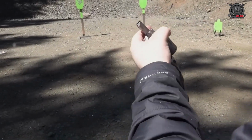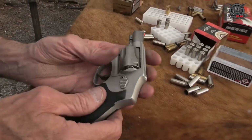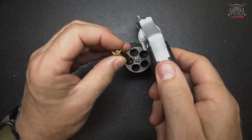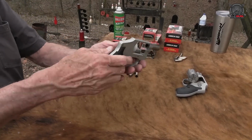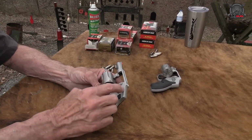There are no safeties to remember, no slides to rack, and no magazines to lose. Point and shoot. It's that simple. The 5-shot cylinder and compact 6.3-inch overall length make it ideal for deep concealment, while the quality Smith & Wesson construction ensures it'll last for generations.